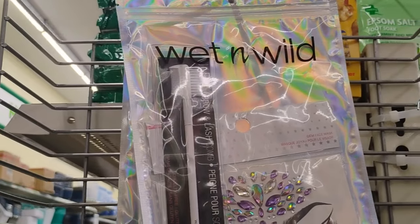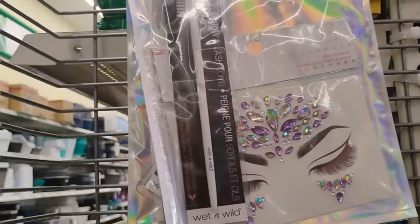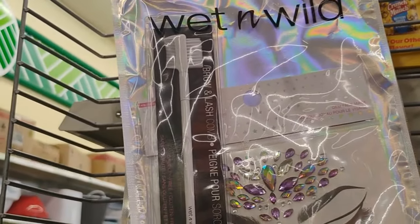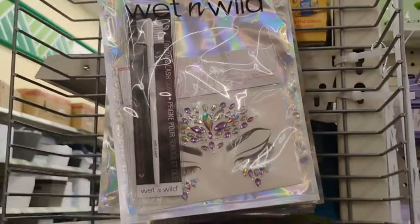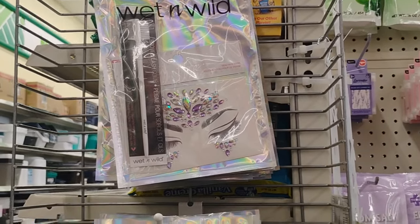Now knowing, Dollar Tree is my one-stop shop because they have everything. Ooh, child, wet and wild. Okay, so they have the face jewelry, they have the brow and lash comb. This is cute. How about that? Very, very nice. I like this.